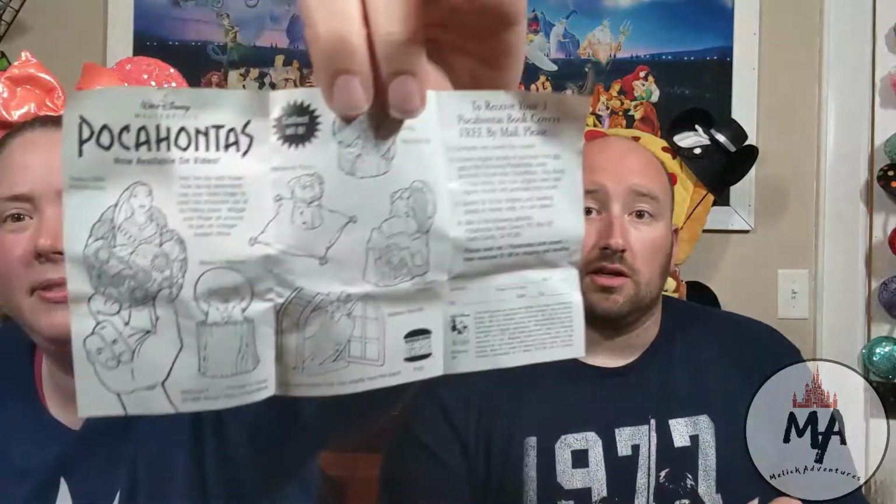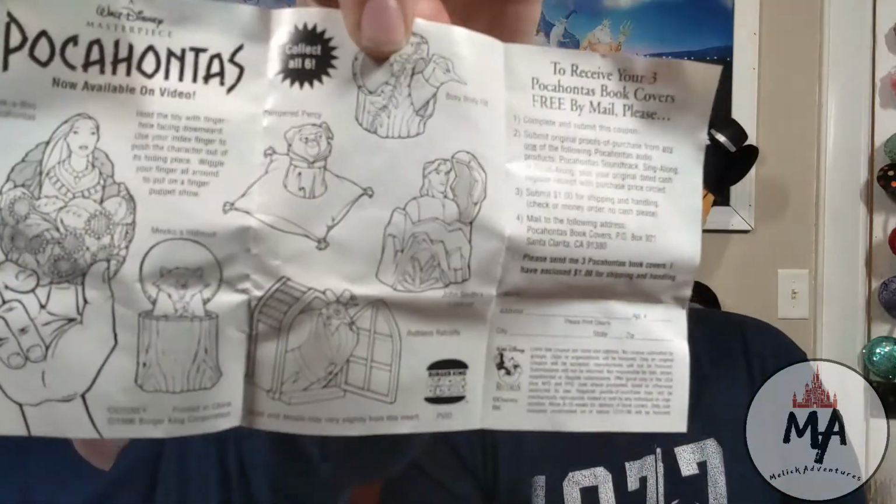Yeah. All right, so let's start with Pocahontas. We got it right here, and these are the complete set. Did you want to open them? Yep, we're going to go ahead because we're going to display them. The first one, first of all, this is Burger King, and it is the Kids Club. And I believe the little paper shows all of them in there, if I remember. Yes, it does. So there you go, there's all the available ones.